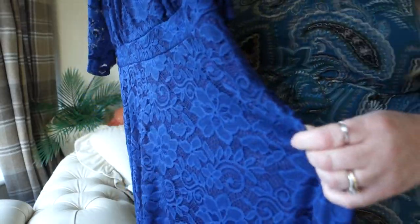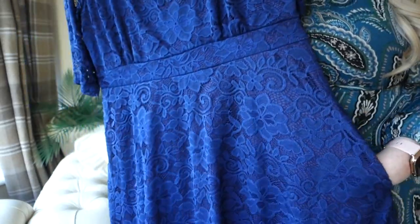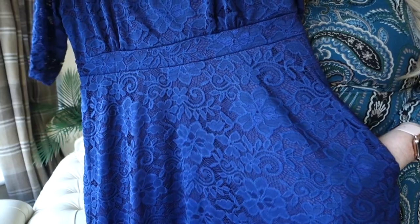And do you know what, guys? I love this. And I love dresses with pockets. I think they're absolutely lovely at special occasions as well, where you're standing and talking to people you don't normally know, and you're thinking, what do I do with my hands? You can stick them in your pockets. So they're handy, aren't they?